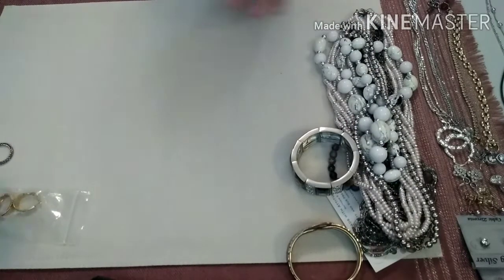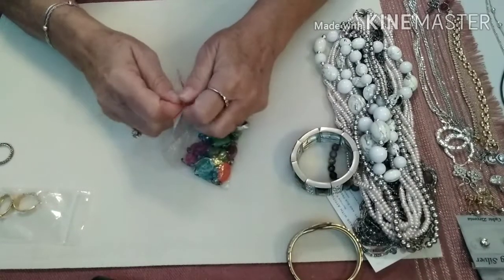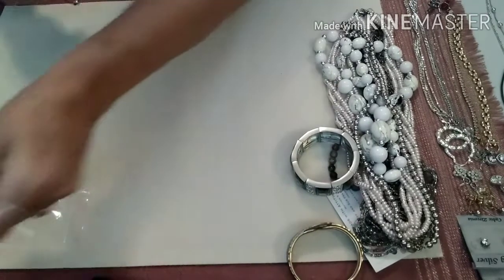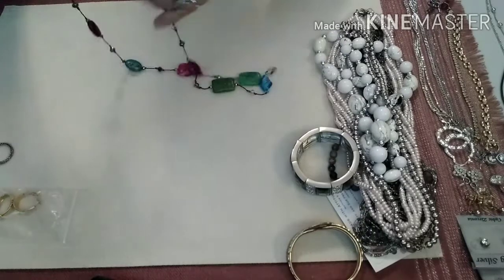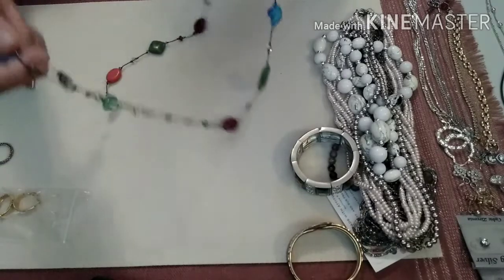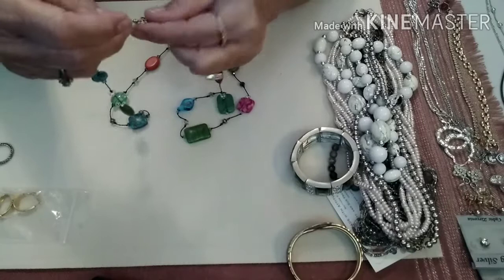Okay, next I'm going to grab this. This is in a baggie. Somebody took care of her jewelry very well. I'm not sure who or what, but at least I didn't have super duper tangles. Okay, this is pretty. I like this. Okay, there is a clasp.